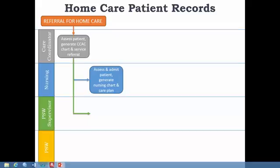In some cases, there's a summary of that assessment. And all in all, though, the nurse will do their own assessment when they go into the home to see the patient. Also for the PSW care, so for personal care, an assessment is done, the patient's admitted, and a PSW chart and care plan is generated.